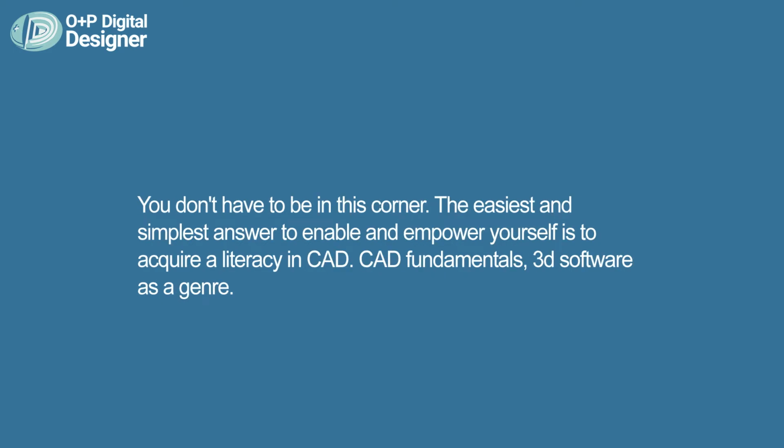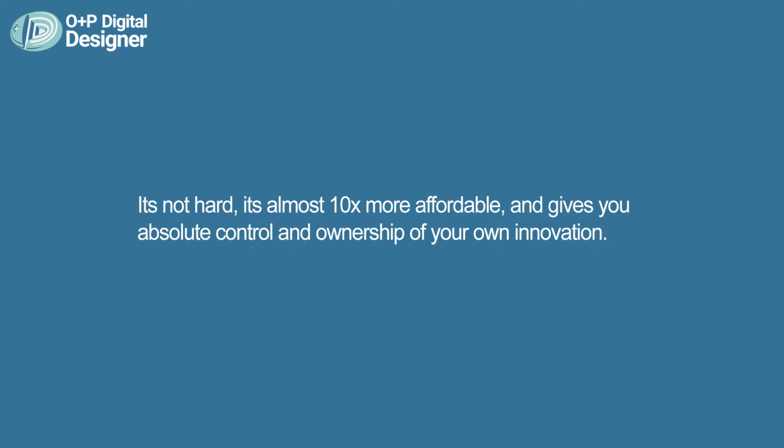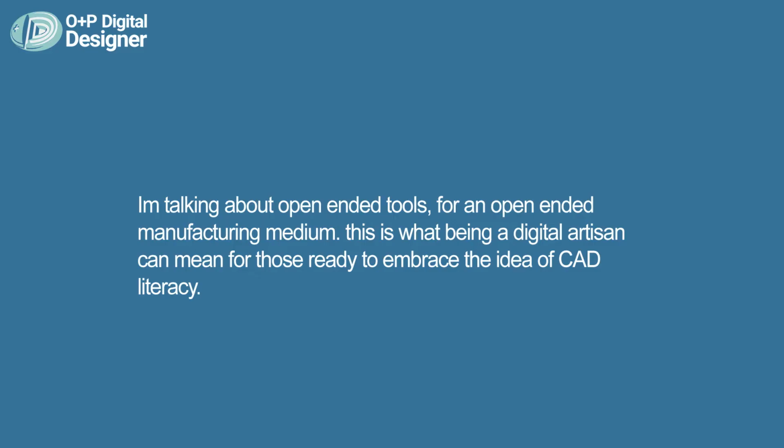The easiest and simplest answer to enable and empower yourself as a small player or a medium sized player in the O&P field is to acquire a literacy in CAD. I'm talking about CAD fundamentals, 3D software as a genre. It's not hard, it's about 10 times more affordable and gives you absolute control and ownership over your own innovation. I'm talking about open ended tools for an open ended manufacturing medium because that's what 3D printing is all about at the end of the day.